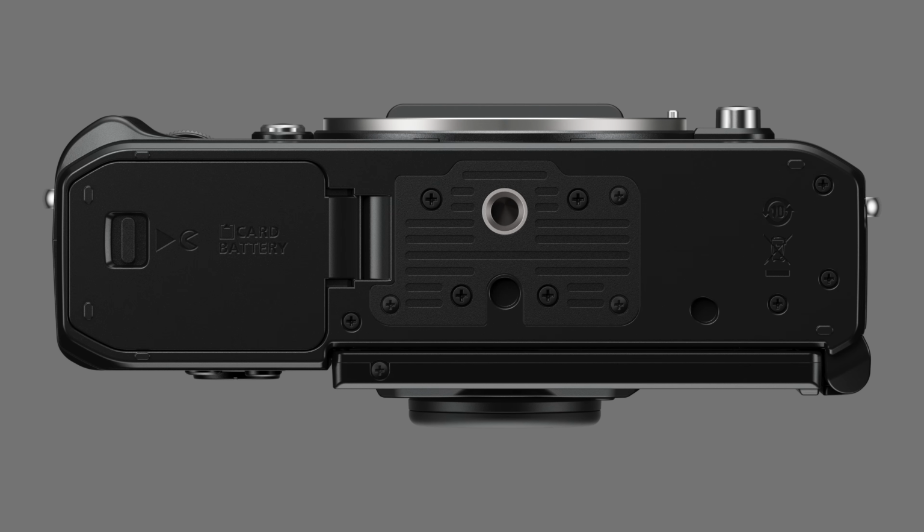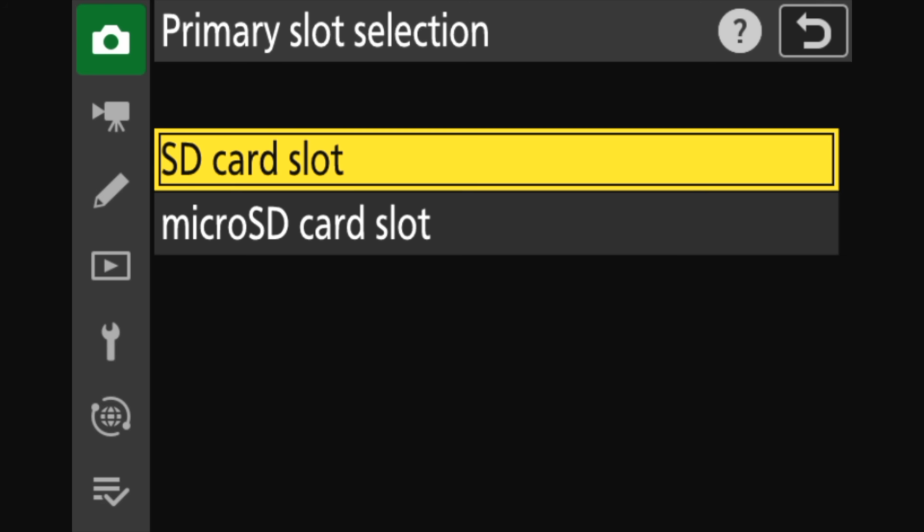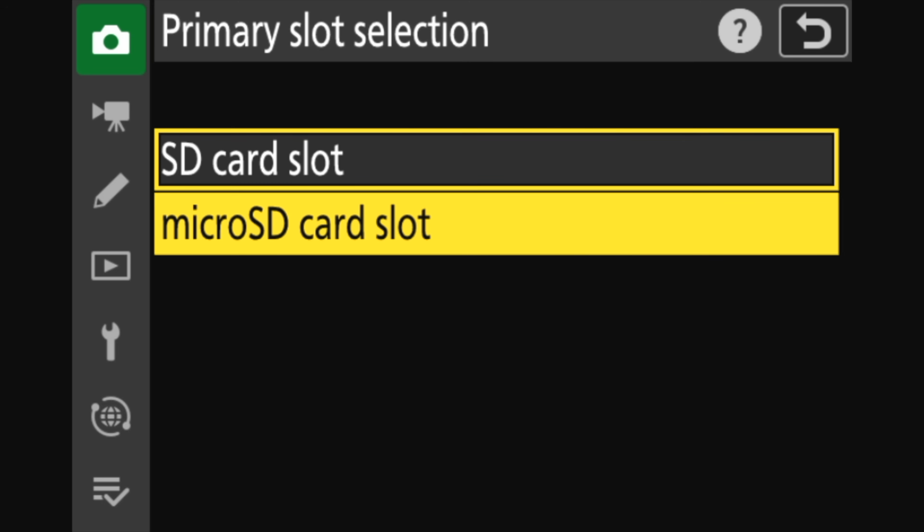from your camera ever. Now, something that's interesting about the ZF is, of course, it has two card slots. One of them is a micro SD. Of course, they are tiny cards. This just allows you to never have to take either of your SD or micro SD cards out of the camera, never risking losing them. And the only time that you ever might have to do that is if you ever have to replace them.